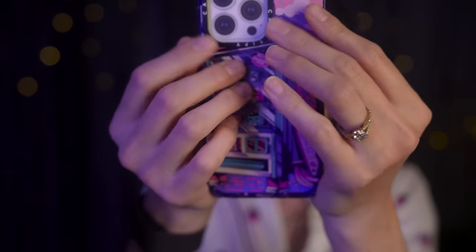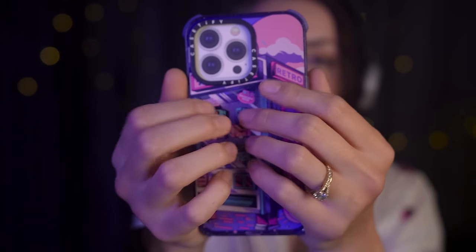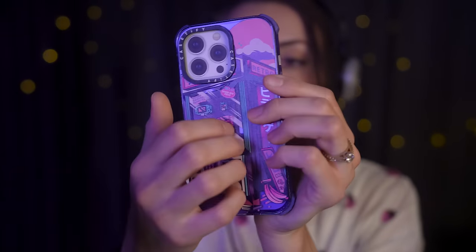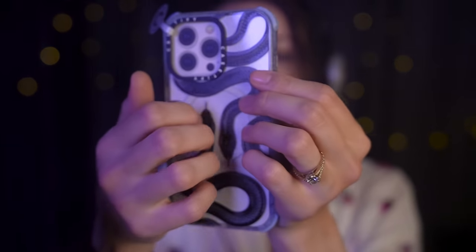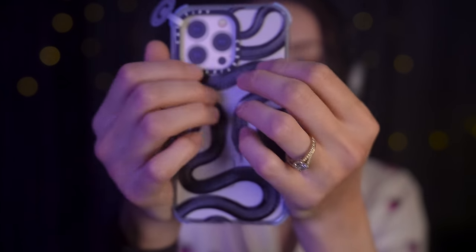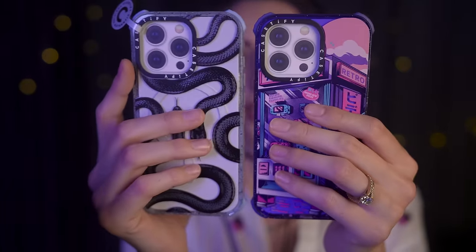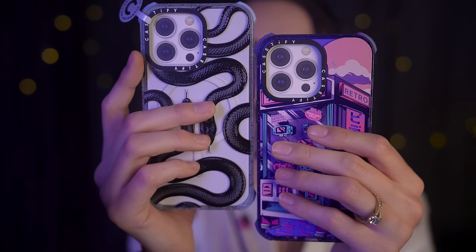Great. Phone cases. Which design do you like? This is the purple vintage gamer design. And this one is the black snake design. Do you want the snakes or the purple gaming one? Three, two, one, choose. Good.